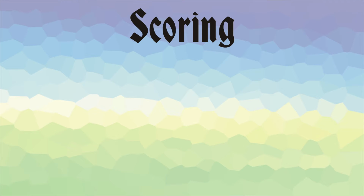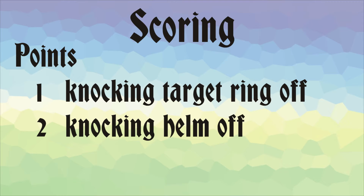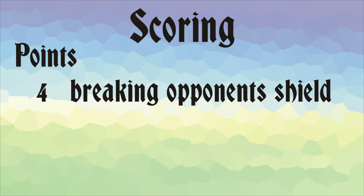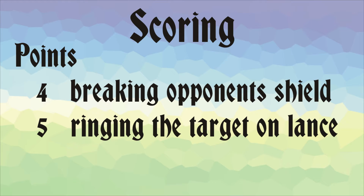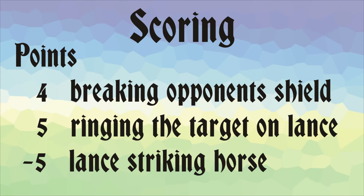Knights are awarded points as follows. 1 for knocking the target ring off their opponent, 2 for knocking the opponent's helm off, 3 for unhorsing their opponent, and 4 for breaking their opponent's shield, which is a one-off scoring opportunity per tournament. Knights receive 5 points for securing the target ring onto their own lance, an occurrence so rare it's never happened. Finally, 5 points will be deducted in the event that a knight's lance tip strikes his opponent's horse.